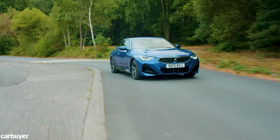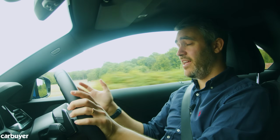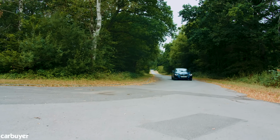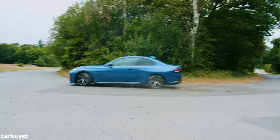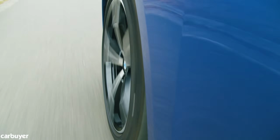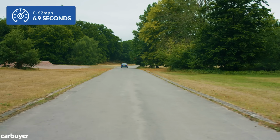And then there's this, the 220d diesel, but don't write it off just yet. This car is quicker than the 220i petrol and a whole load more economical. It's got 187 brake horsepower and 400 newton meters of torque. That's 100 newton meters more than the petrol. It'll do 0 to 62 in less than 7 seconds.